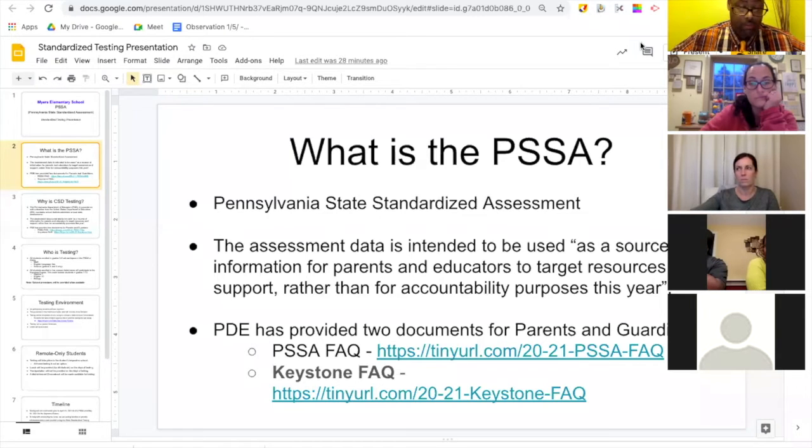Under normal circumstances, it might be used as a tool by the state to designate a school as focus or model or watch based upon the school or district's performance. Under normal circumstances, it will be utilized as a tool to measure funding allocations based upon student performance.